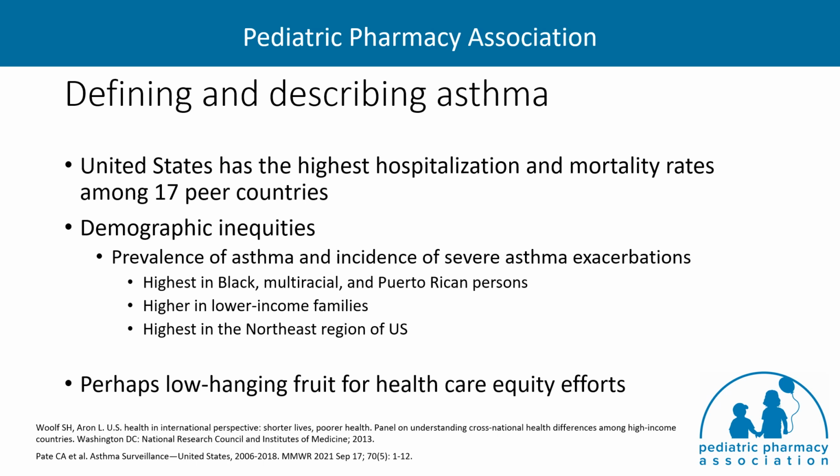There's also a higher rate of asthma attacks in lower income families, and it's actually highest in the northeast region of the United States for reasons that are not clearly understood. So as more and more hospitals and healthcare systems are looking at ways that they can improve healthcare equity with their patients, this is perhaps a very low-hanging fruit to target and to try to improve the equity and quality of care and outcomes for patients across ethnic groups.